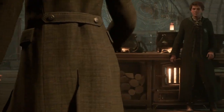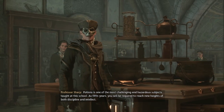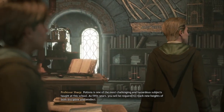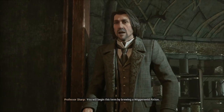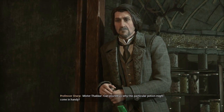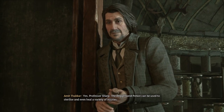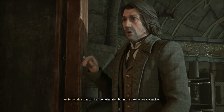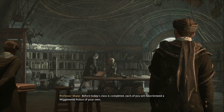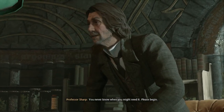Potions! Potions is one of the most challenging and hazardous subjects taught at this school. As fifth years, you will be required to reach new heights of both discipline and intellect. You will begin this term by brewing a Wiggenweld potion. Mr. Takar, can you tell us why this particular potion might come in handy? Yes, Professor Sharp. The Wiggenweld potion can be used to sterilize and even heal a variety of injuries. It can heal some injuries, but not all. Point for Ravenclaw. Before today's class is completed, each of you will have brewed a Wiggenweld potion of your own. You never know when you might need it. Please begin.